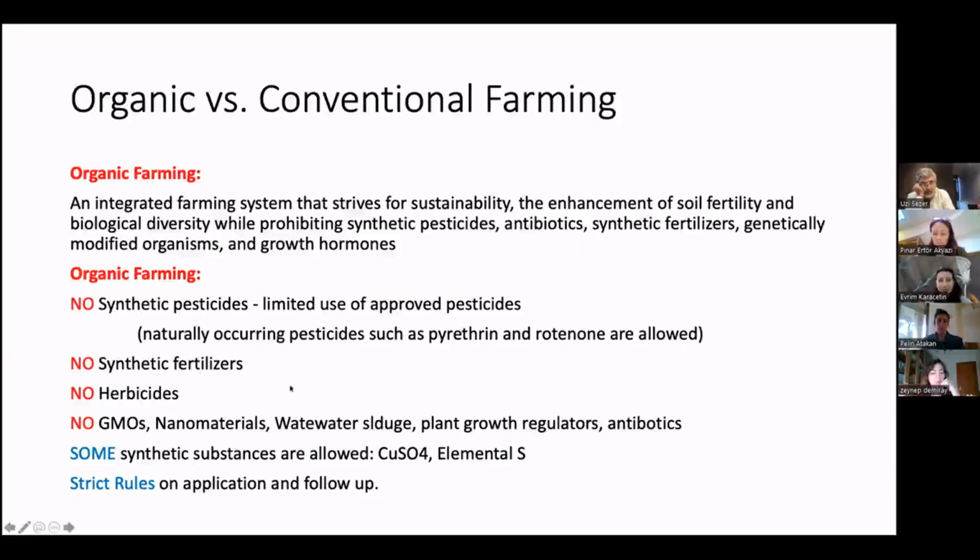Sometimes some pesticides are allowed, which is pyrethrin and rotenone, which are natural products of plants, and you can apply this with limited quantities if you're dealing with a pest problem. And some synthetic substances are also allowed, like copper sulfate and elemental sulfur, but they have really strict rules on application. So when we talk about organic farming, we're mostly talking about this within these rules, and these are the requirements for getting the certificate for organic farming.